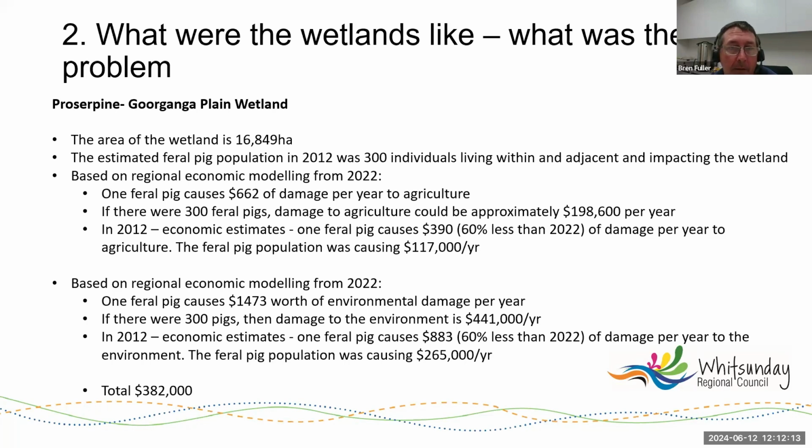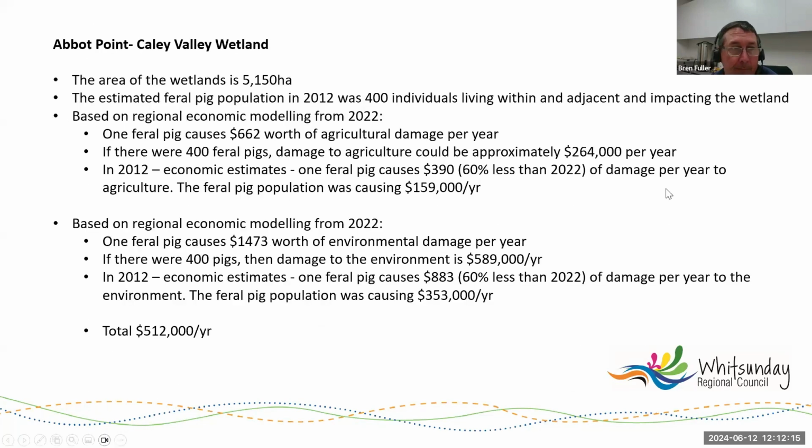Next one, please, Narelle. And if we do the same maths with the Cayley Valley wetland, we think there might have been 400 there based on numbers that we originally were shooting. That works out to be $512,000 combined ag and environmental damage per year to the Cayley Valley wetlands.